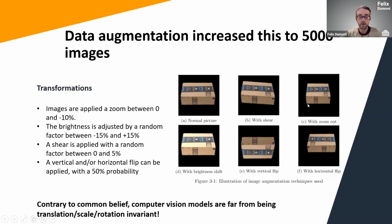You also come to a point where what we realized is that data augmentation helped, but it was always better to have new images. So my time was usually better invested labeling 100 new images from new sites. I see. Okay. But yeah, that's a good point.